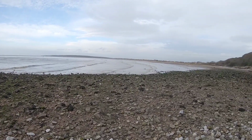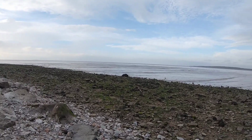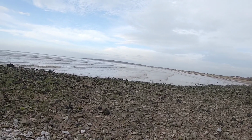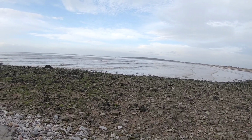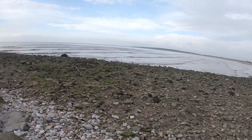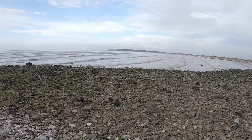There you go, folks, from Sand Bay. Beautiful view. Tide's coming in now. Got the shots I wanted, but I'm getting out of here now because I would be cut off just over there if I don't, because the tide's coming in. It's the second fastest tide in the world, folks. That's how dangerous this tide is. We've got a couple of paddle boarders out there, paddle boarding, kayaking and stuff.